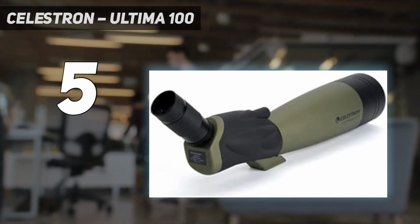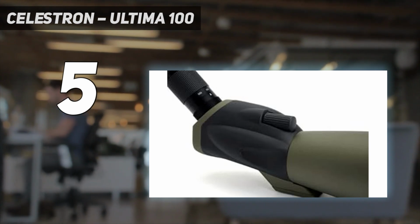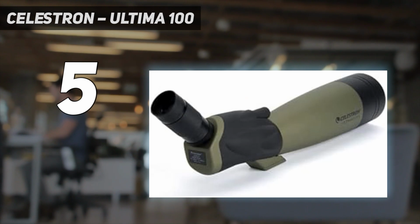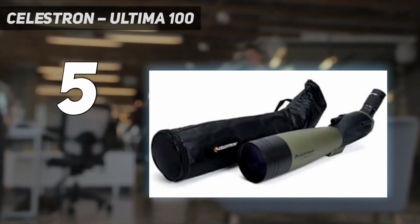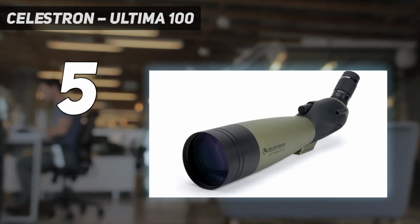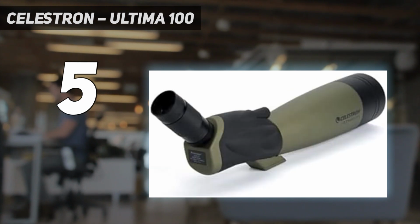Image quality in the 22-66x zoom will deteriorate at maximum magnification like any scope in this price range, but the middle sweet spot is enough to enjoy astronomical details up close. The angled eyepiece is a great choice for when you're mostly looking up, but it is also easy to use generally, which makes this a valid option for the shooting range as well.